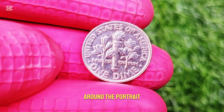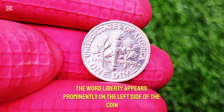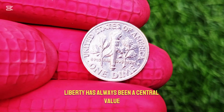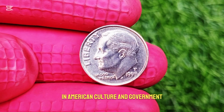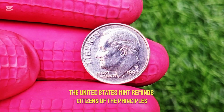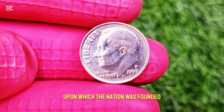Around the portrait, you will see several inscriptions that hold symbolic meaning. The word Liberty appears prominently on the left side of the coin. Liberty has always been a central value in American culture and government. By placing the word on the coin, the United States Mint reminds citizens of the principles upon which the nation was founded.